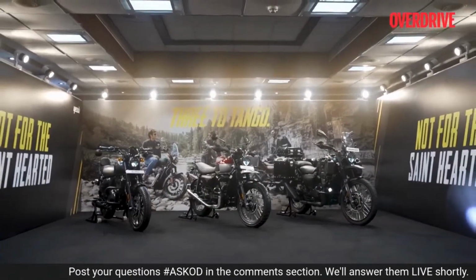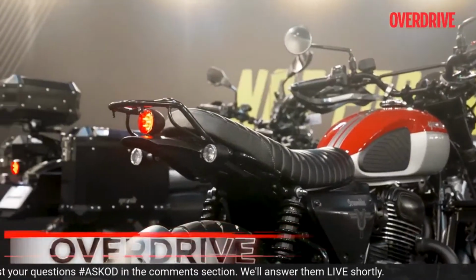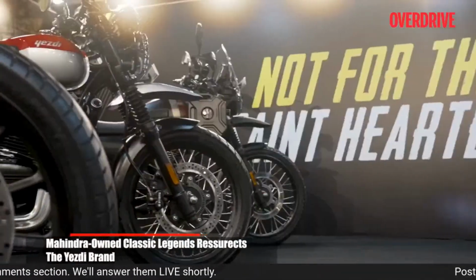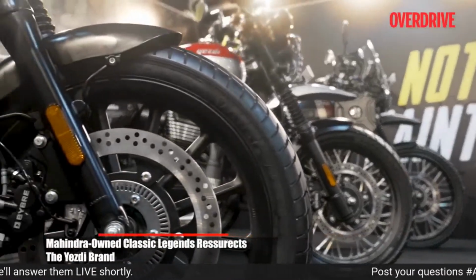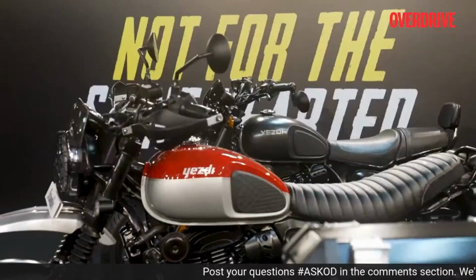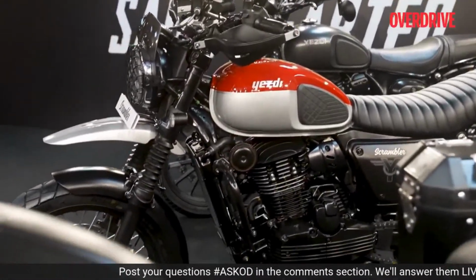Mahindra's Classic Legends has expanded its footprint with the resurrection of the popular motorcycling marque Yezdi. Like they did with Jawa a few years back, the relaunch of the Yezdi brand has spawned multiple models, namely a Roadster, a Scrambler, and an Adventure.